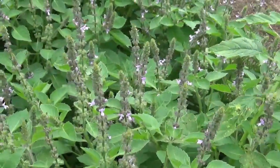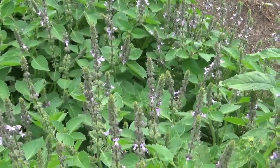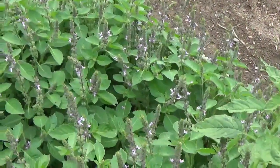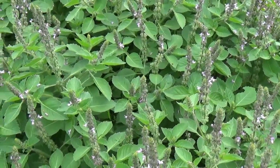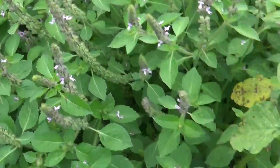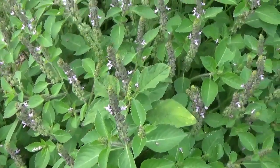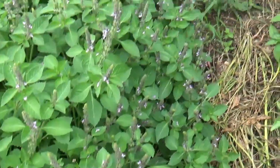Tremendous amount of bumblebees in this holy basil as well, and many other wild pollinators that are very small, that I'm not experienced enough in entomology to recognize or identify, but there are lots of them. And one thing we know about nature, it thrives on diversity.